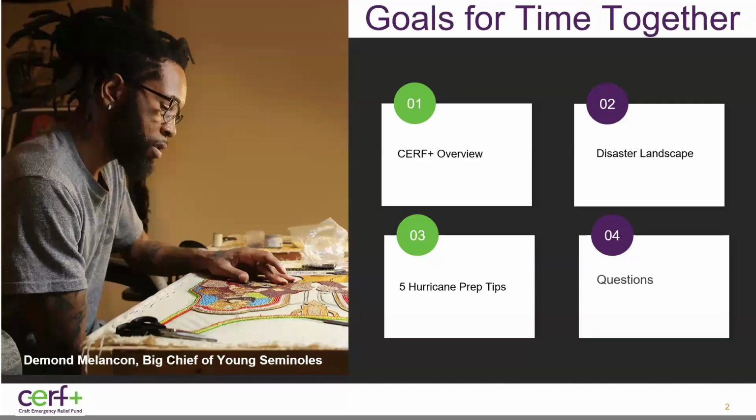And our goals today are pretty simple. I'm going to do a brief introduction to Surplus, talk about our origin story and a little bit about our grants and programs. Then we're going to look at the disaster landscape, and this is something I'm very passionate about. It will look at the types and frequencies of disasters that we are starting to see in the U.S., as well as the effects that they are having on different communities.